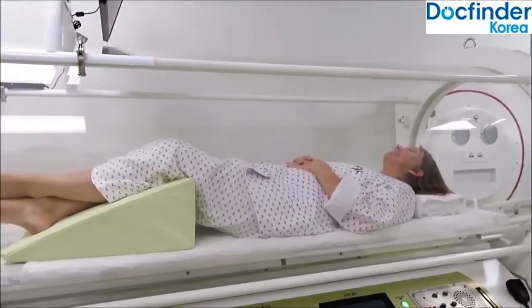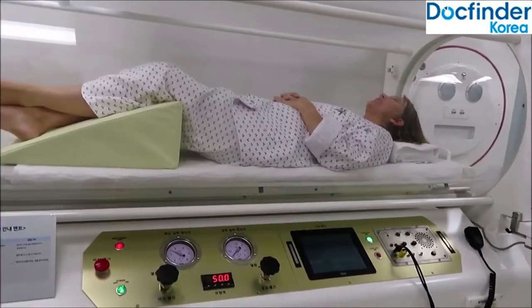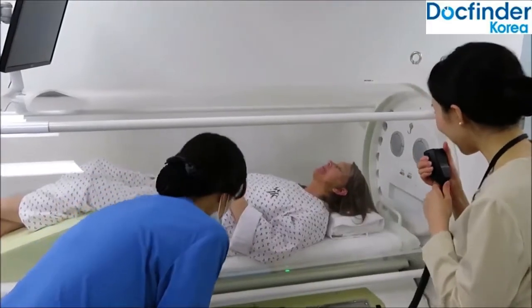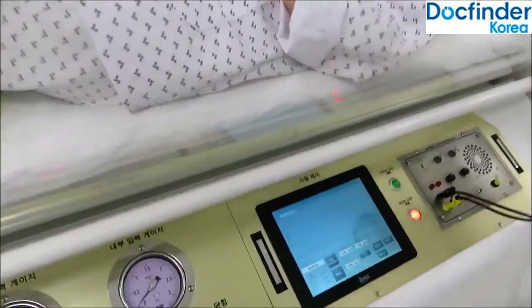Breathing almost pure oxygen at this pressure can increase the concentration of oxygen available to the lungs by up to 3 times. So to sum it all up, this machine basically just pumps Mom's body full of extra oxygen, which is going to help her heal faster and prevent infection.